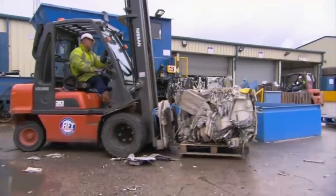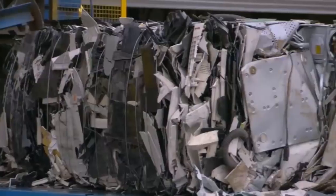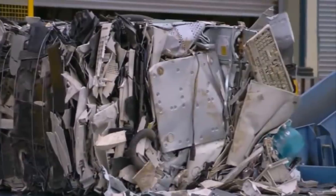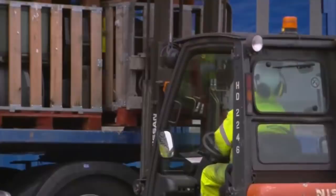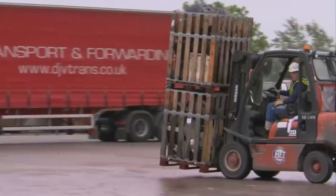Recycled plastics and glass also account for major environmental savings. Over 100 million tons of plastic is used every year. That's 20 times more than 50 years ago. Its manufacture takes 8% of the world's oil production. Yet only 7% of this widely used commodity is recycled.